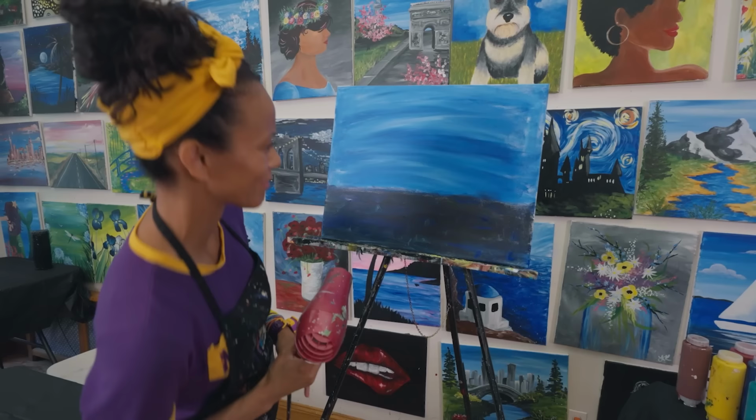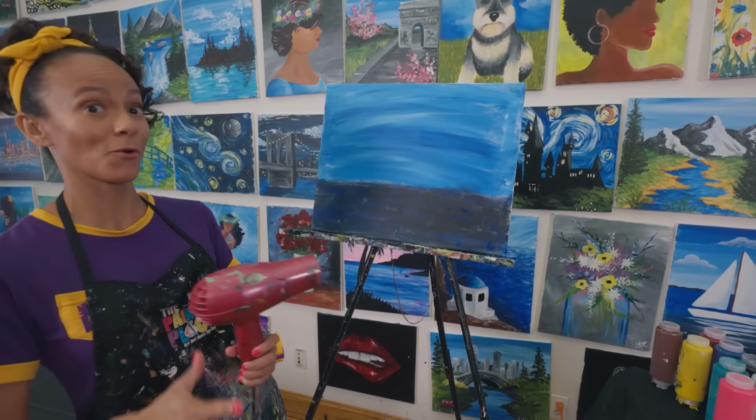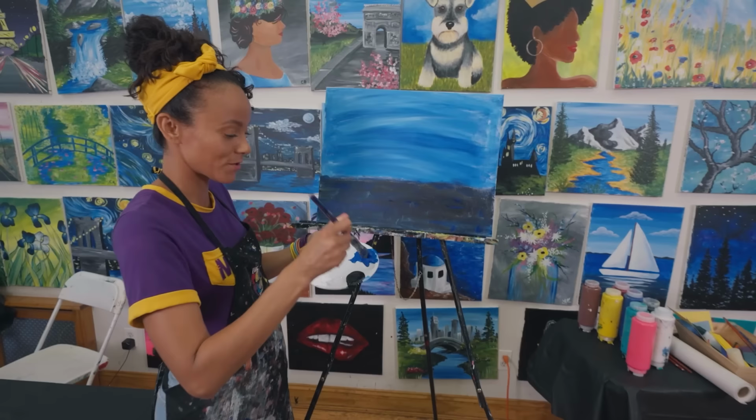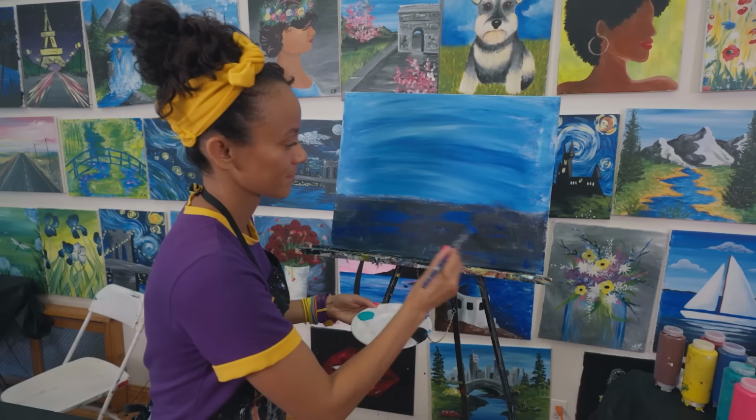My water looks really dark. Oh, I bet if I added some blue to it, it would make it look a little more like water. Let's see. Oh, whoops. Okay, I'm gonna add more blue. Let's see, this will brighten it up. Because it's so dark, it looks like a street almost, but I really want it to be water.